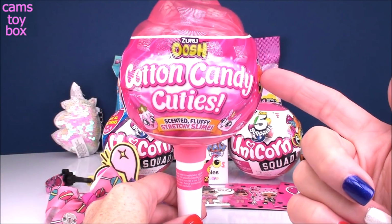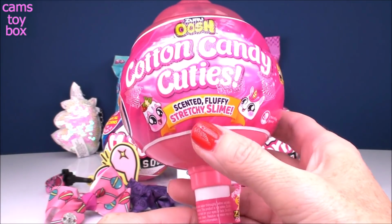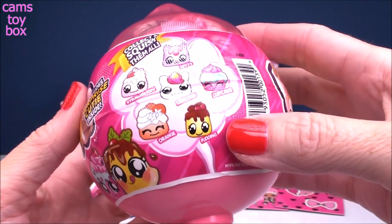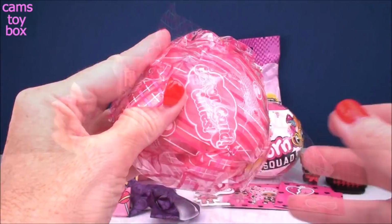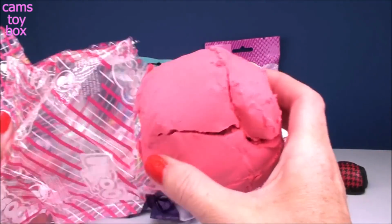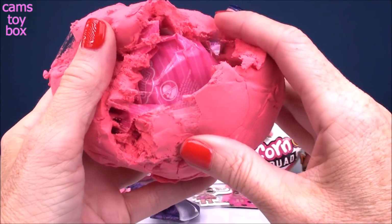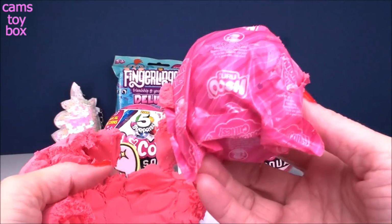Next up, we have a Zuru OOSH Cotton Candy Cutie. These are super awesome. You get scented, fluffy, stretchy slime, and then inside there's also a surprise. They're little cuties, and there's 6 different ones to collect. You gotta cut these bags open. This is so big, guys. Check out how huge this is. Pull it apart, and hiding inside is our blind bag with our cutie inside, and look how big it is.